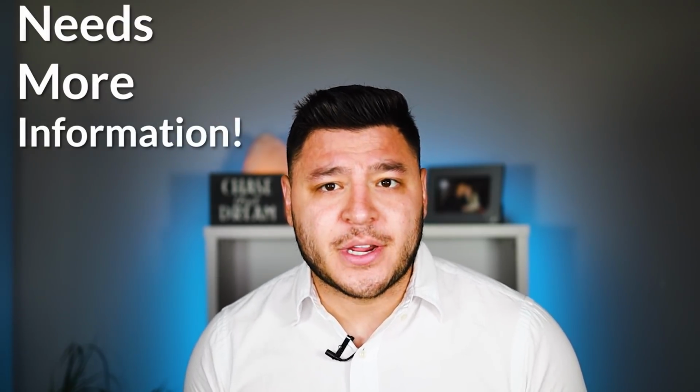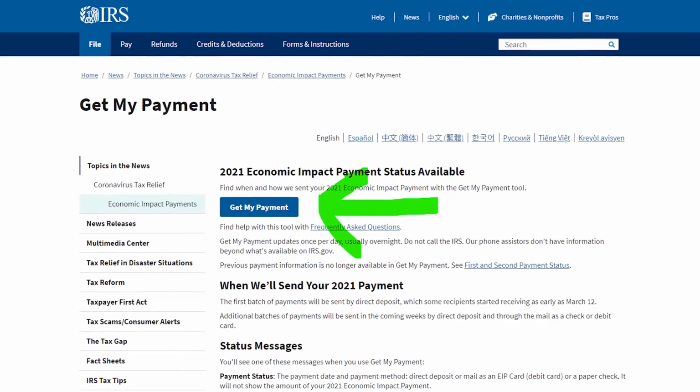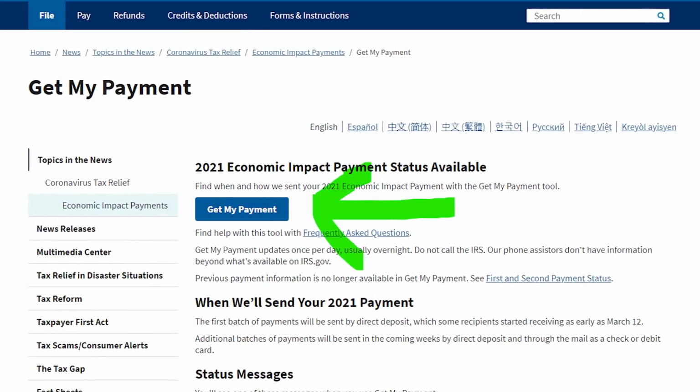So if you are seeing the "needs more information" status on the IRS website, whenever you go to Get My Payment and enter your information, that means that your stimulus check was returned because the post office was unable to deliver it to you.